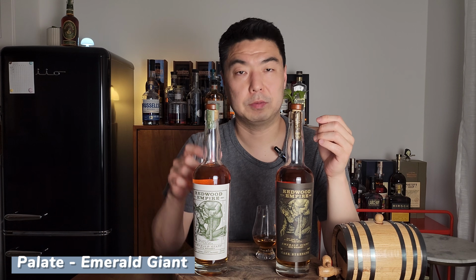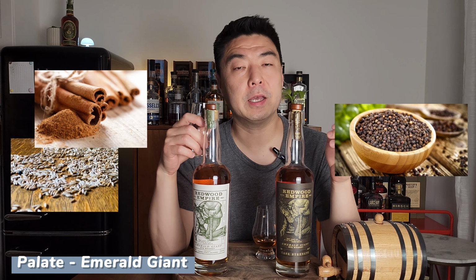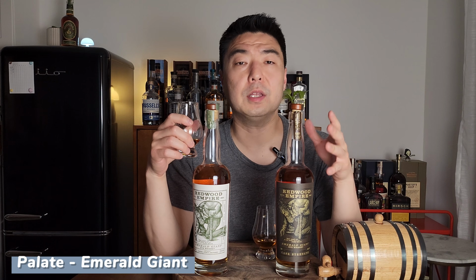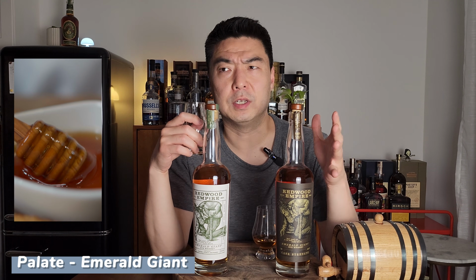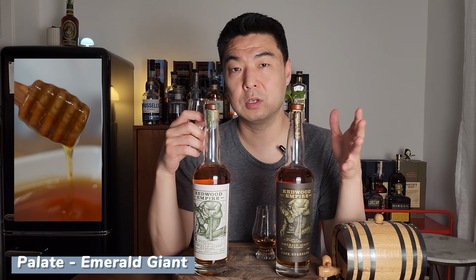Let's get straight on to the palate. Cheers, guys. Wow, so you get the complete spectrum of spice right away. You get the rye, slight cinnamon, slight peppery, but again, everything's smooth, it goes really well. It's not overwhelming for sure. And then you get a little bit of sweetness. It's definitely the honey sweetness instead of the brown sugar or the caramel sharp sweetness. So it does go along with the rye very well.